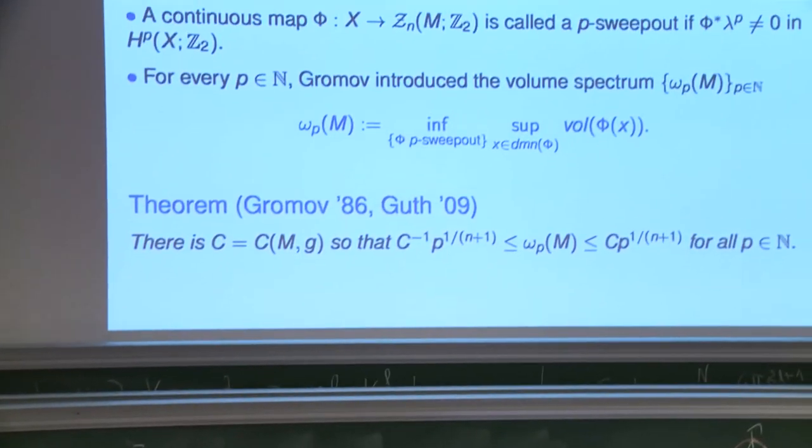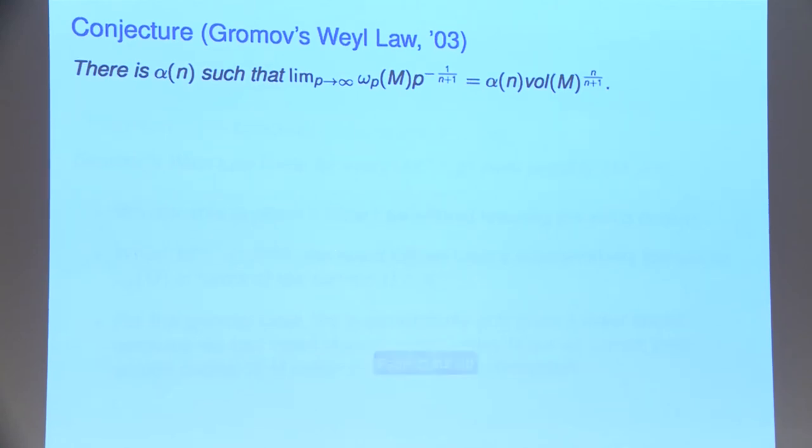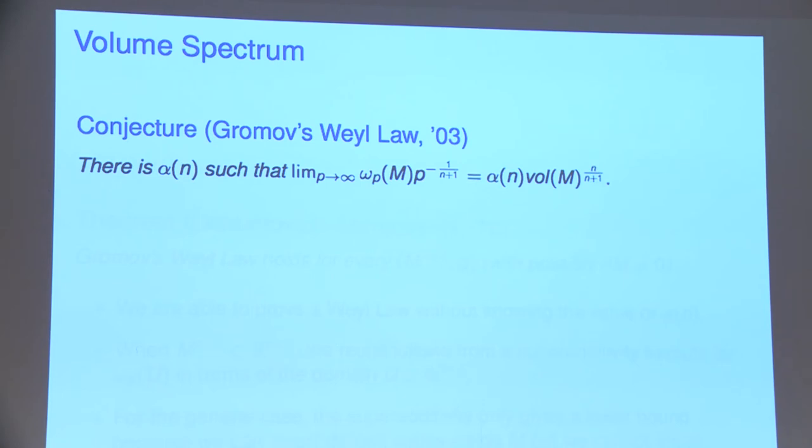Okay. So, motivated by the standard Weyl law, Gromov conjectured that the volume spectrum that he introduced should also obey a Weyl law. What this means is that there's a universal constant such that if you divide the p-width by this growth power, then we get that universal constant times, of course, the volume, because this quantity scales. It's not scale invariant, so you have to put something there reflecting the scaling of this quantity.